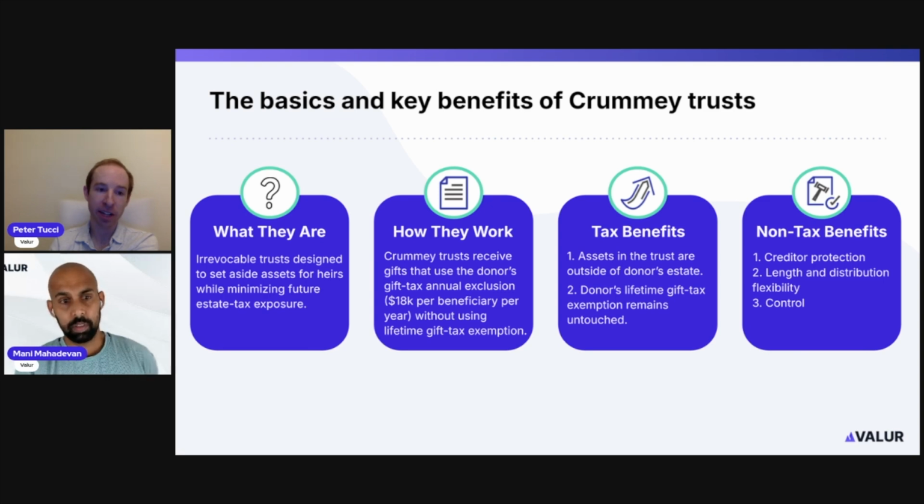Typically they're for a single beneficiary. So if you had 3 kids and you wanted to make Crummey gifts to each of them, you would set up three different trusts, you would set up recurring payments each year, and you would make $18,000 gifts to the trusts each year.